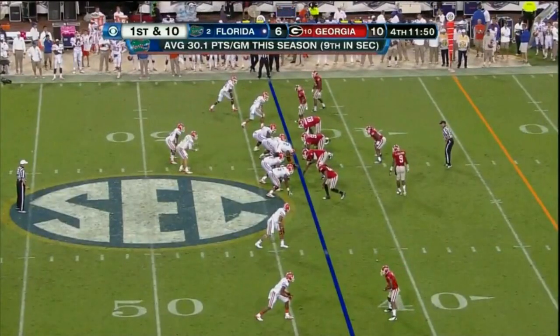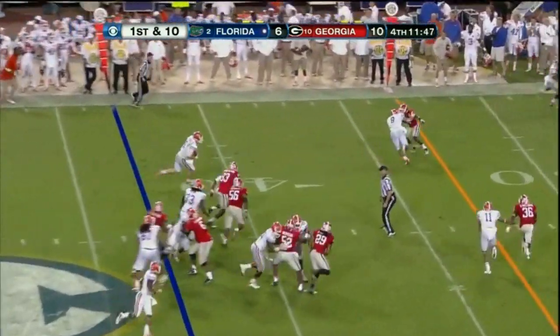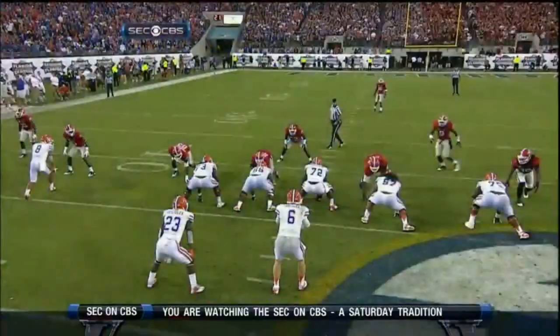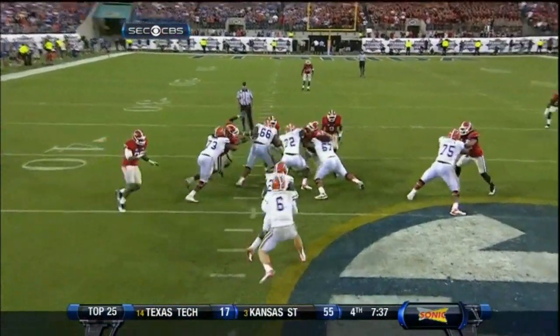Matchup that has been working for him. Can they find number 11? He's in the slot. He kept it. That's the play. There's the play. Remember we pointed that out early in the game? The zone read and keep it. Same guy over here, number 83.